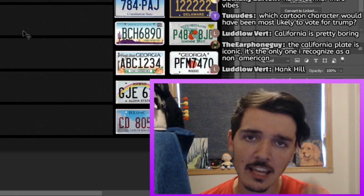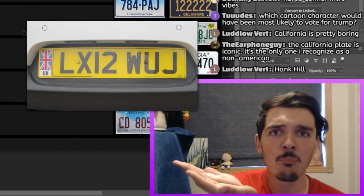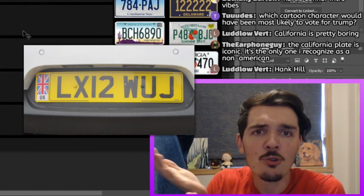And in some lesser, shittier countries than the US of A, sometimes you're stuck looking at the most boring, bland of license plates. Like, look at this. Look at what these Brit bongers have to deal with. There's no creativity. There's no definition in these license plates. What am I supposed to do with this?